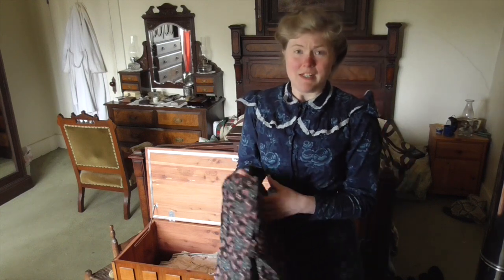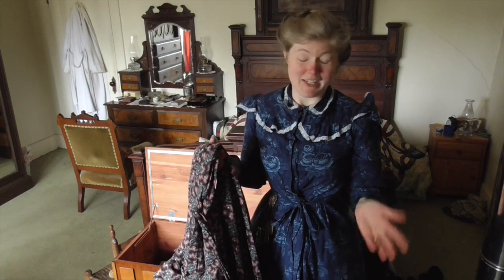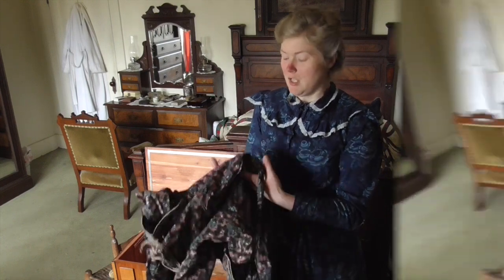The fabrics that I use to make my wrappers are all copies of various 19th century designs. And I get them from a site called reproductionfabrics.com, if you're interested.